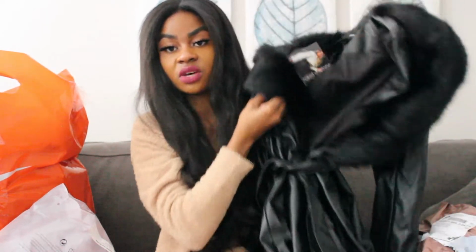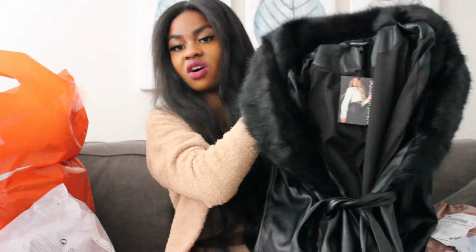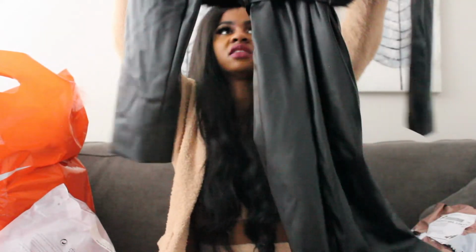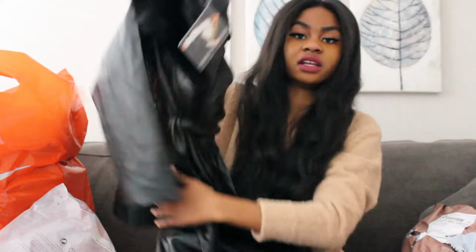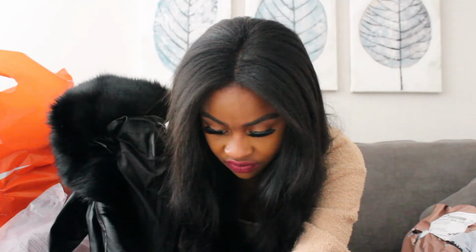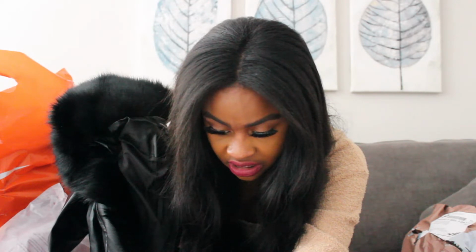This would look so cute with one of the black sets that I bought, just an all black look with some black booties. I'm just in love with it. It's really good quality as well, and it looks so beautiful on. But this coat retails for $128. I got it for $60. So I was really excited for that. I saved $91 on this order, y'all.